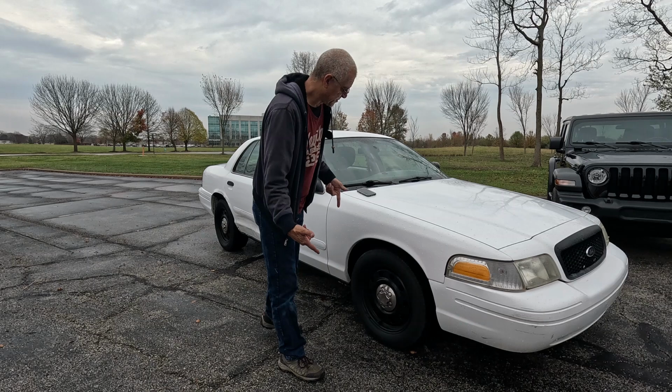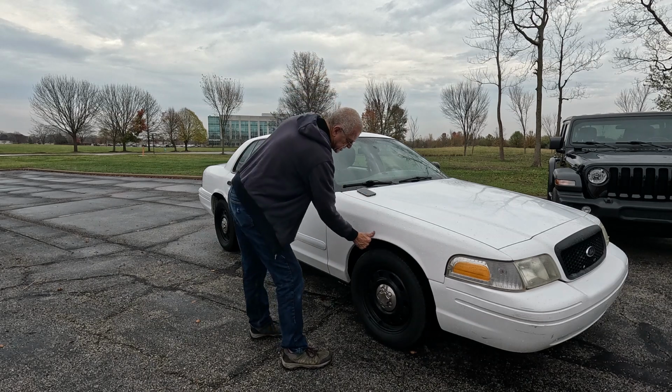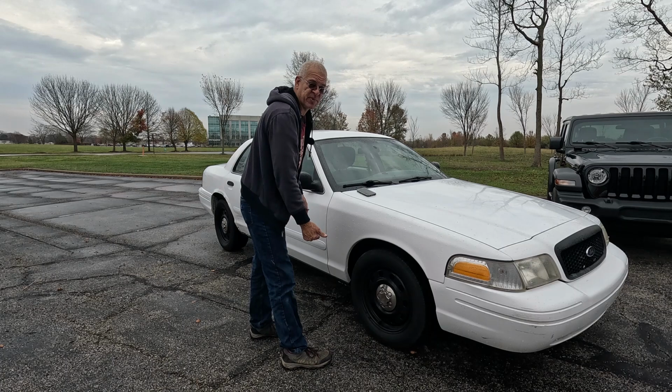So, like I said before, perfectly fine on the passenger side fender.